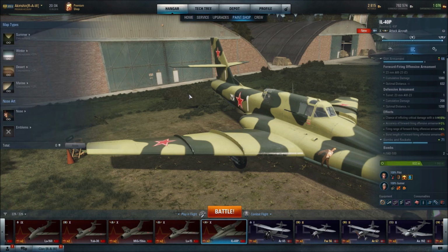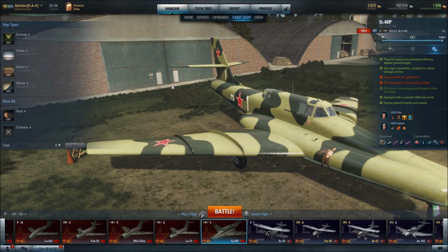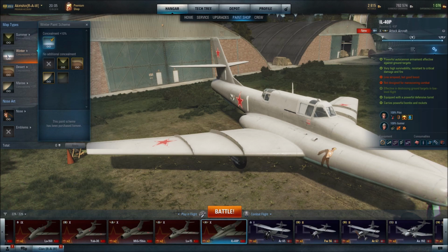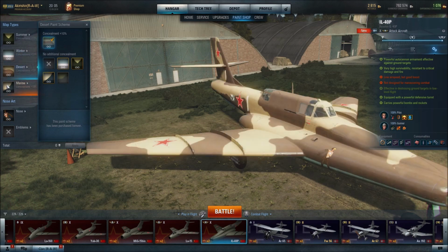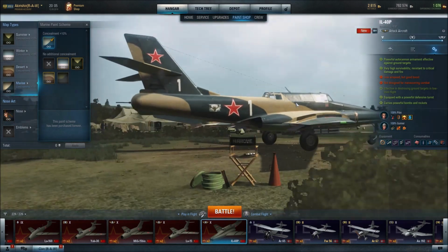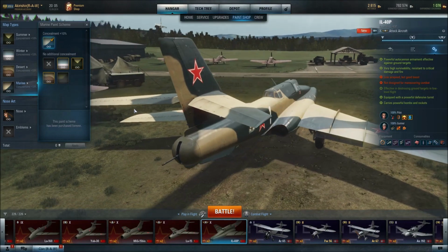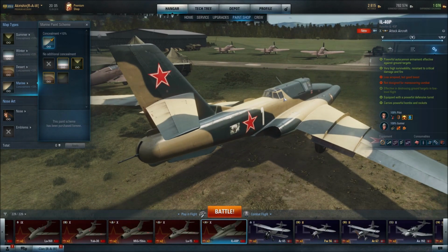In terms of paint schemes, this is summer you're currently looking at. Winter, desert, and marine. Tail gunner sits here and controls the tail gun at this point.